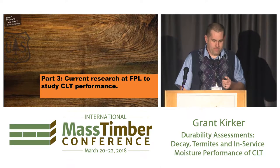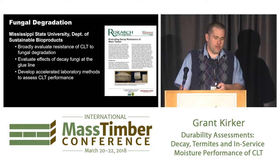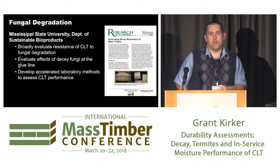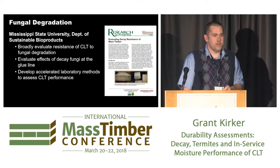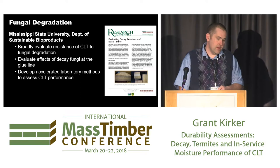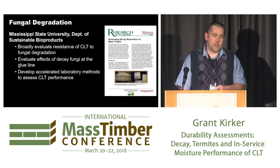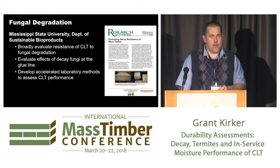The first thing we want to talk about is fungal degradation. And this is being done with Mississippi State University. The goal here is to broadly evaluate performance of CLT and resistance to fungal degradation, just to get some baseline numbers. We're also interested in evaluating the effects of wood decay at the glue line. And we also wanted to develop, or actually modify, existing laboratory test methods specifically for CLT.